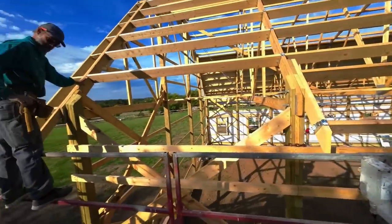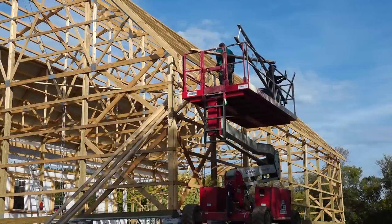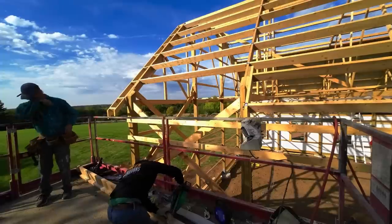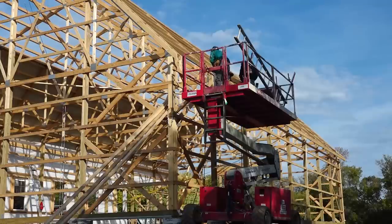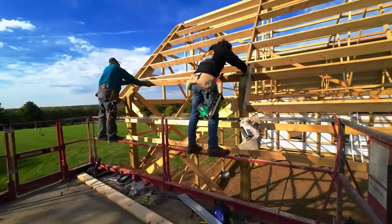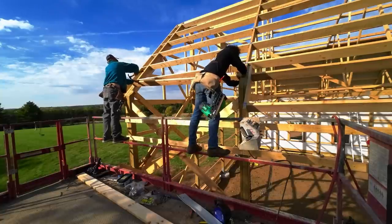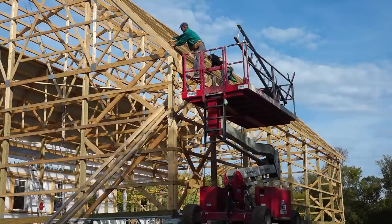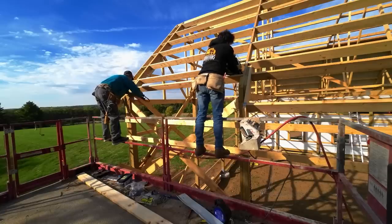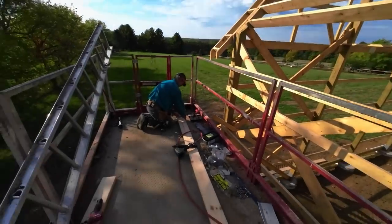So we're up here first. We have these last two purlins to go in, and then, in theory, that's it. That's the theory, at least. There should be some on the ground. Okay, first of the last purlins is installed. On to the final purlin!